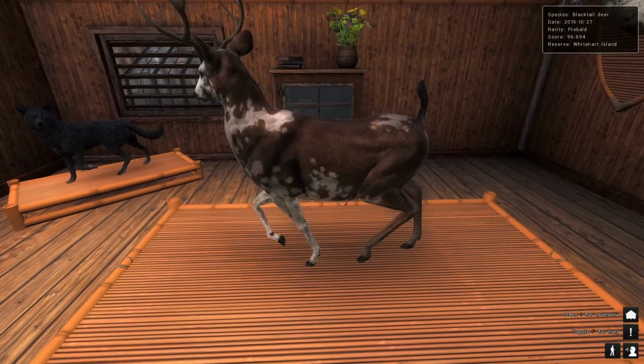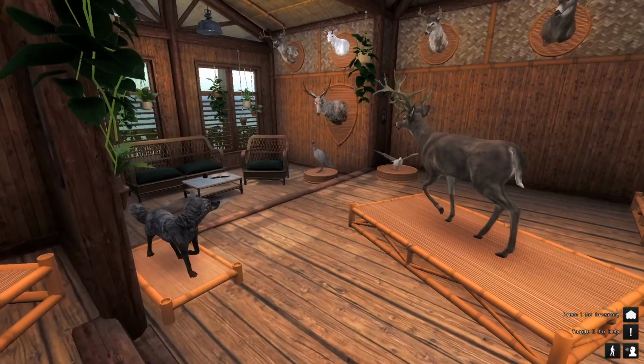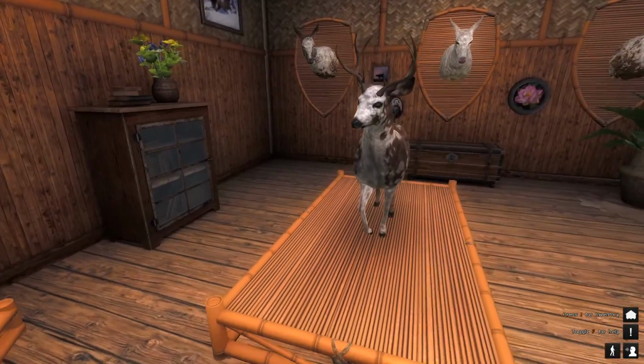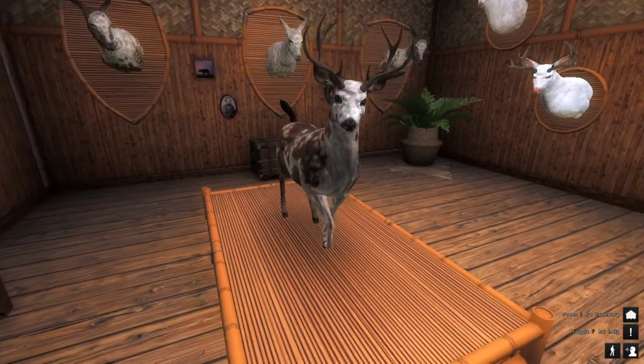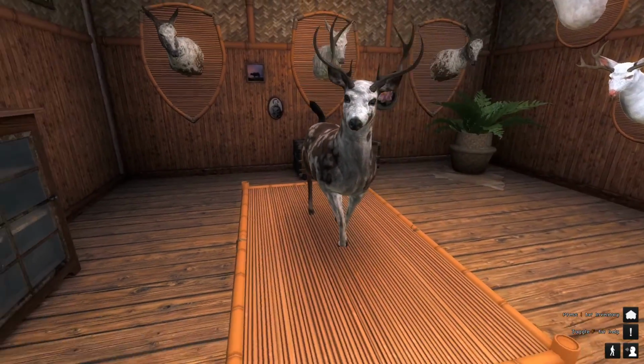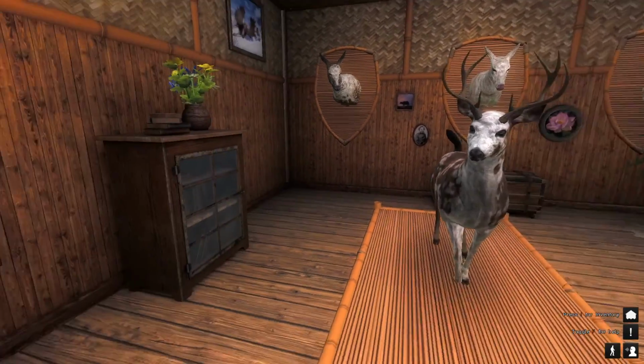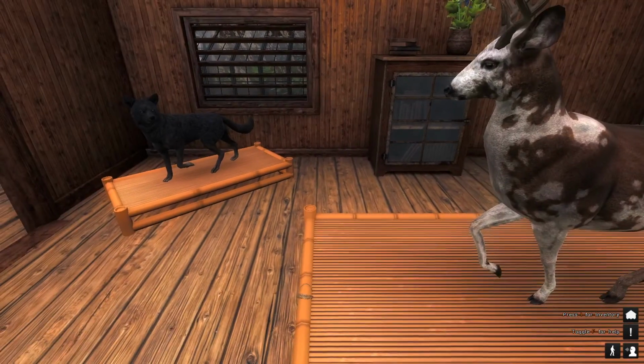We've got our piebald black-tailed deer. I was actually hunting turkeys when this thing came by. I believe I was still grinding for that thing right there. And I just kind of looked down and saw him. And they're gorgeous. The piebald black-tailed bucks, they're really nice if you ask me. They're really cool. They look really neat.